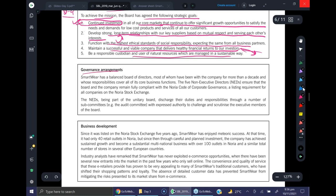Smartwear has a balanced board of directors, most of whom have been with the company for more than a decade and whose responsibilities cover all of its core business functions. The 5 non-executive directors ensure that the board and the company remain fully compliant with the Noria Code of Corporate Governance, a listing requirement for all companies on the Noria Stock Exchange. The NEDs, being part of a unitary board, discharge their duties and responsibilities through a number of subcommittees with the express authority to challenge and scrutinize the executive members of the board.